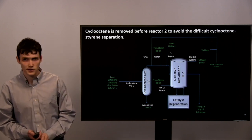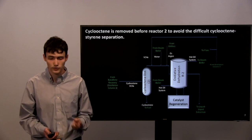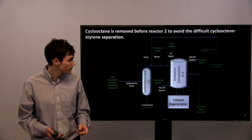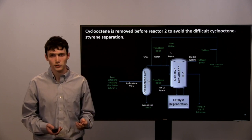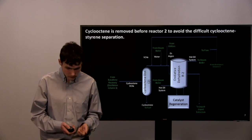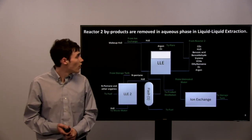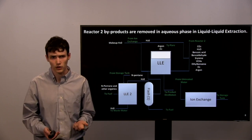The purified VCHX is then sent on and combined with water and oxygen before being sent into the second reactor. For this reactor, we needed a large enough volume that we actually have 3 reactors in parallel, as well as a 4th to regenerate catalyst. In this reactor, we're producing styrene, but we're also producing side products of ethylbenzene, benzaldehyde, and benzoic acid. These products, as well as the unreacted reactants, are sent on to a liquid-liquid extraction unit. This is done because the water and styrene actually form an azeotrope, so separation is a lot more difficult if you use a column.